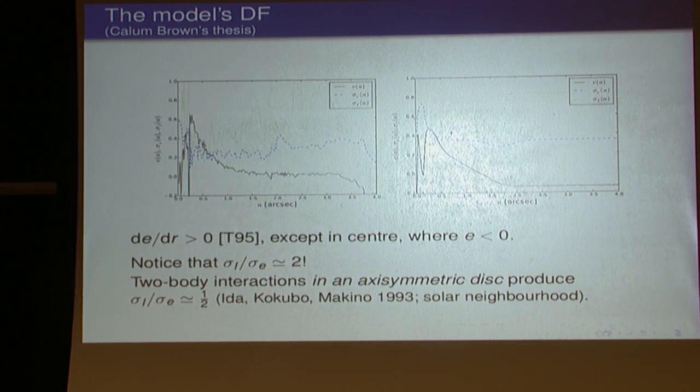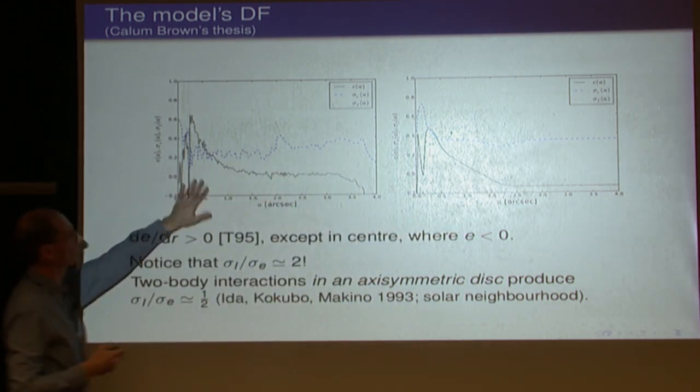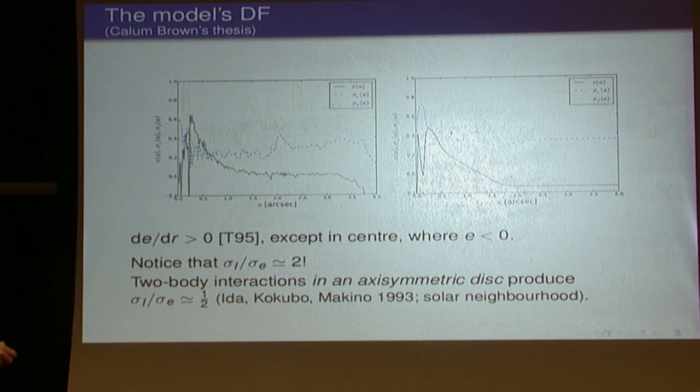Right, more interestingly, I think, is what does the distribution function of this look like? Here is what we get. That's what the initial Kepler models say. This is what the final iterated model says. And thankfully, it did come out clearly. So what you can see here in the black curve is the eccentricity distribution. And just as was predicted in Tremaine 95, you do expect this negative gradient in order to get the eccentric disk.